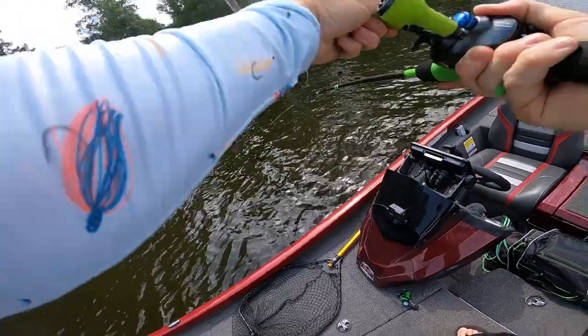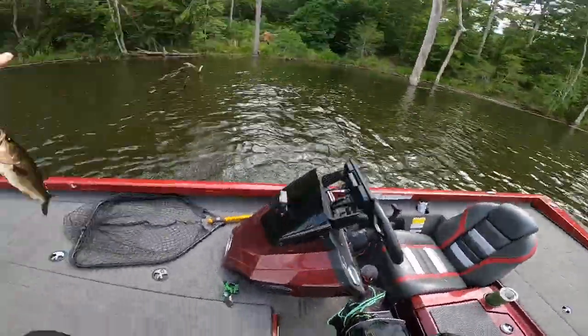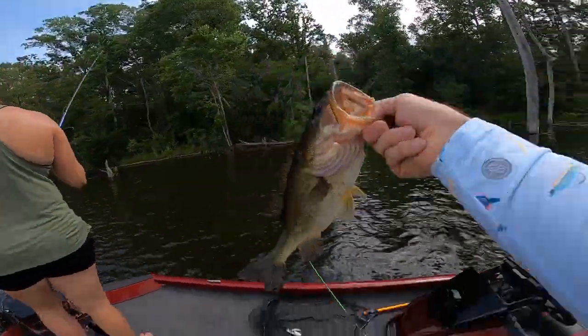Up shallow, it's probably 3 to 4. Oh, it might be bigger. Yes, yes. Up shallow. Oh, it's not 3.5 pounds, but it's a good fish. Going straight to the well with that one.